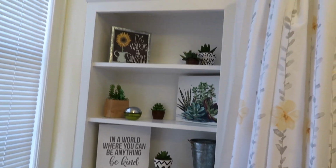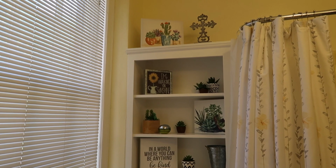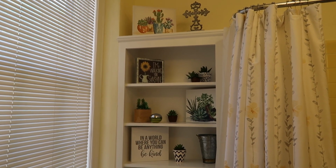So then behind that and just beyond the shower is the cutest little built-in bookshelf. When I saw that this room was yellow, I went with kind of all the plants. I thought it was nice. And yeah, that's my setup.